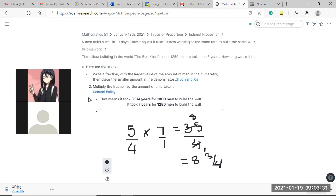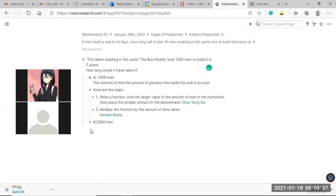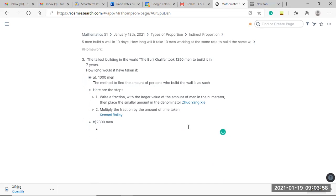Perfect. All right? So that means we can predict how long it will take for the next question. How much did the next question say? 2,300 men. We can predict it. Will it take more or less time to build the wall if we have 2,300 men? Let's pick on Harry. Are you there, Harry? Will it take more or less time for 2,300 men to build the same?